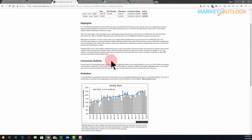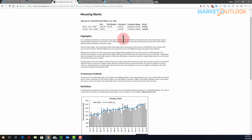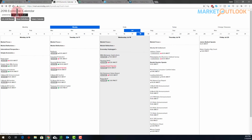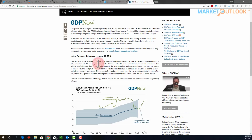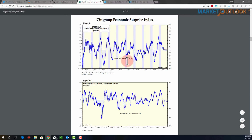So again, a weak number, and a lot of people jumped on that to say we're not very strongly bullish, or the economy is not going to be jumping up any higher, or not as strong as the markets would suggest. The Beige Book even referenced a weakening economy, especially with the tariffs hanging over the heads of a lot of these manufacturers. But all being said, the GDP estimates came out again, and they're still stuck at 4.5%. So it's still not enough. And the economic surprise index is flat. It's not strongly negative, but it's flat.